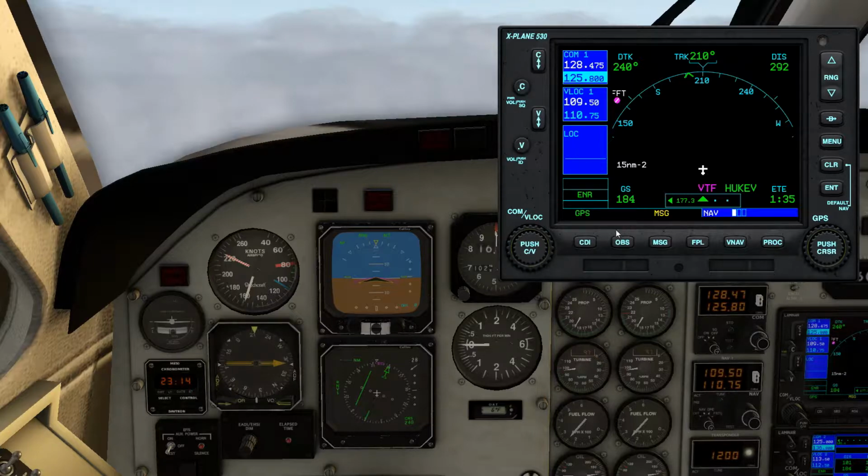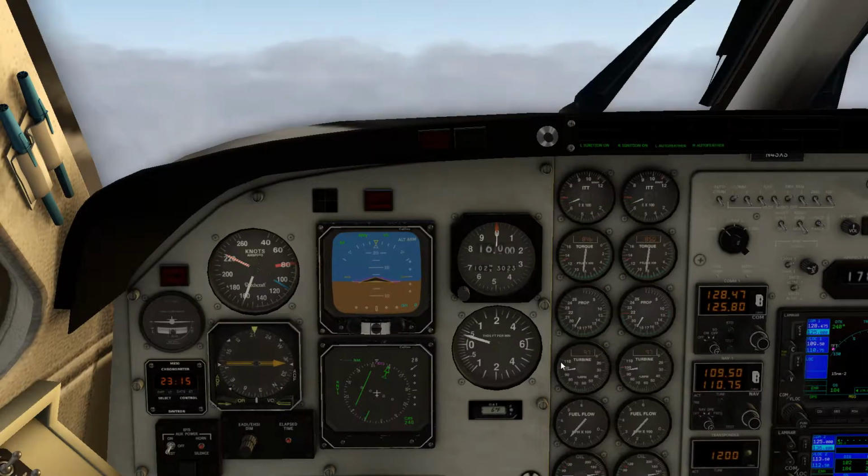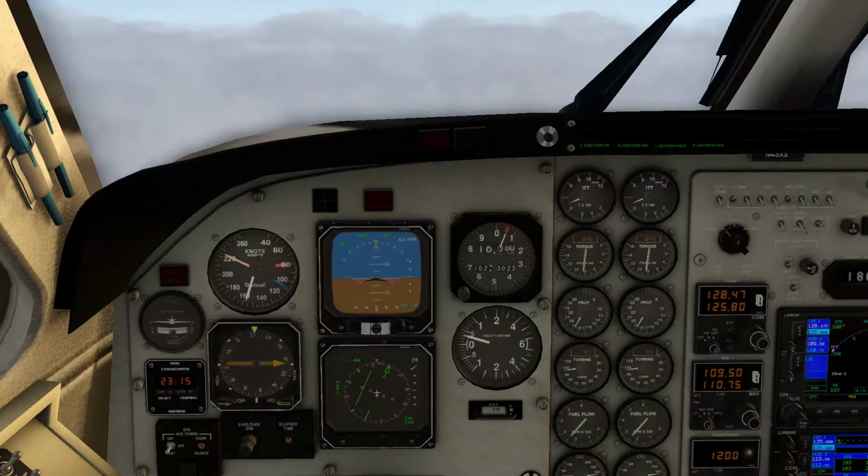faster. 184. So we're doing about 20 knots, but the major change from going up here, look at that. We've gone down to 250. So I think I would like to maintain 150, and we're going to do another climb up to 18,000 feet. Instrument indicated airspeed at 150.